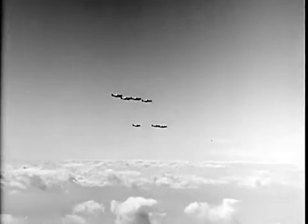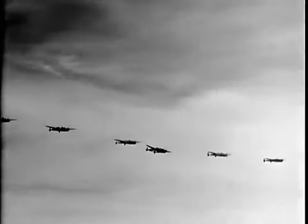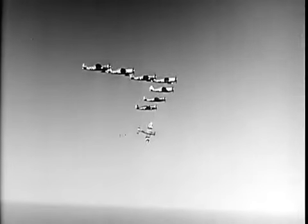Everywhere above the mighty battle was and is the flash of American fighters. The Thunderbolt, the Lightning, the Mustang. The Germans see them deep in their own sky and cringe. Our men see them above the grim fight and cheer.